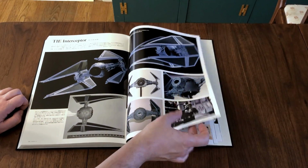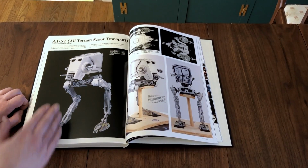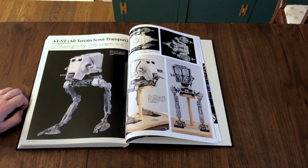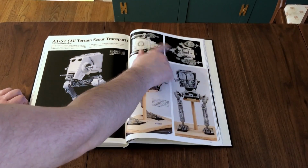Jump around a little bit. Yeah, see, here's the Return of the Jedi one, which is a little bit more straight. You know, it's the cockpit area, the head there is a little bit more straight. It's not as curvy. Got views of the bottom and the top.